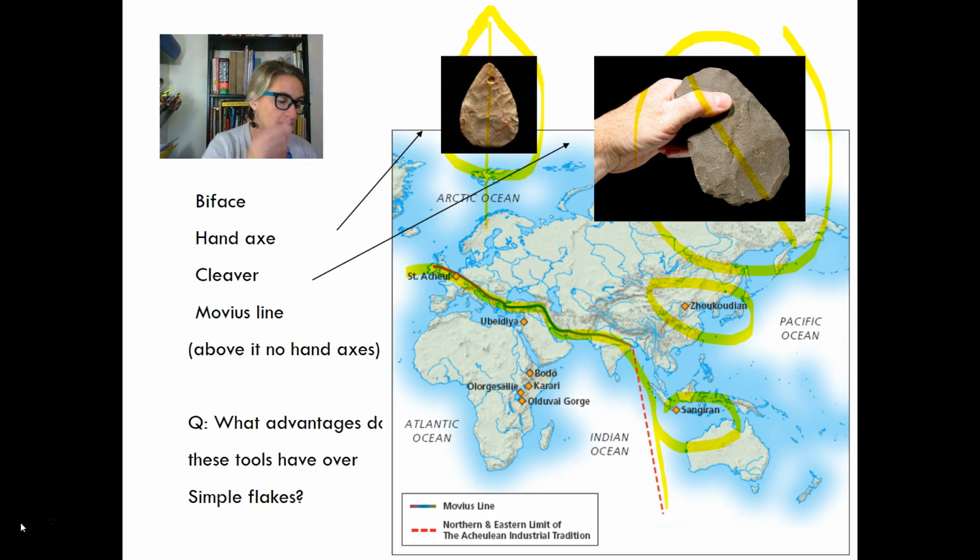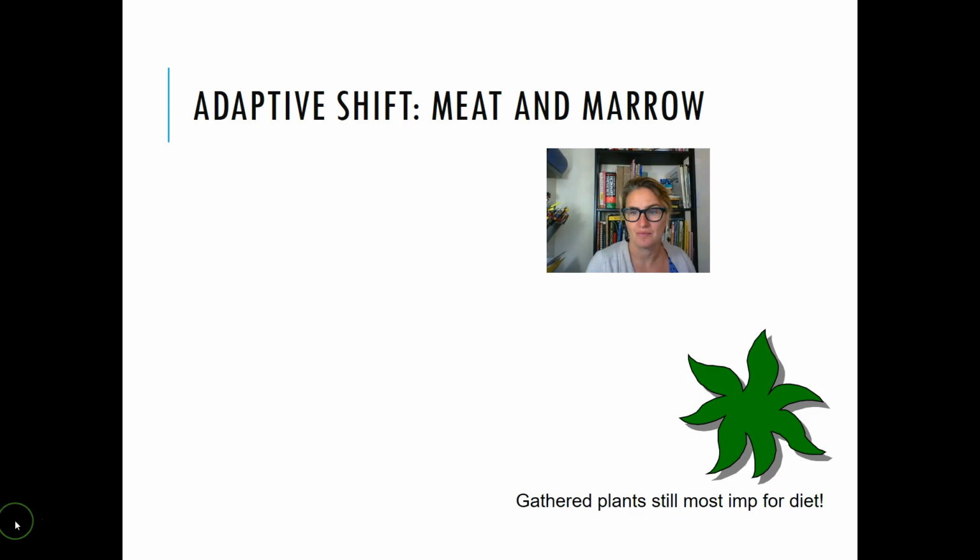So be sure and read this in the textbook, because it talks about some of the evidence that we have that helps us understand what they're using these tools for as well.